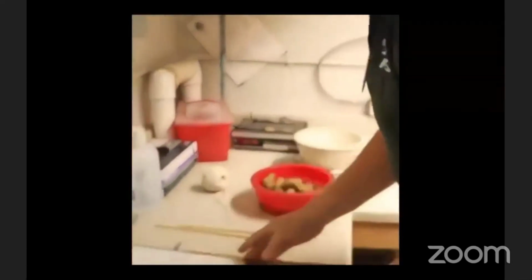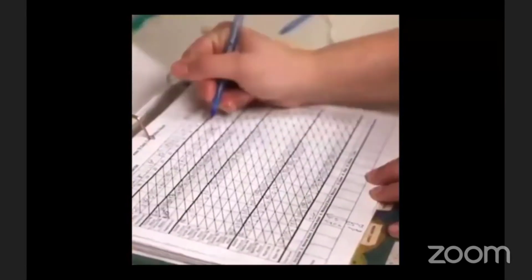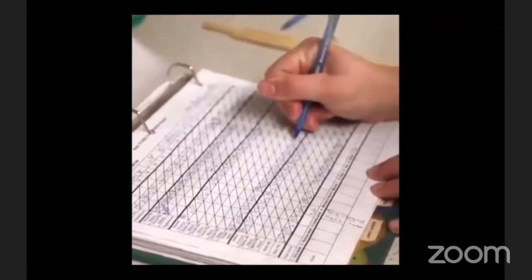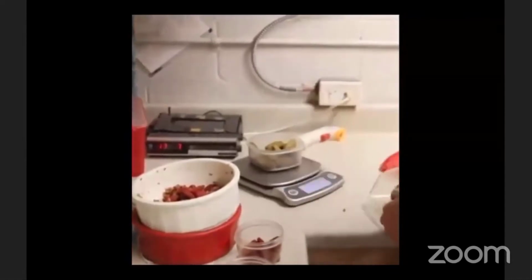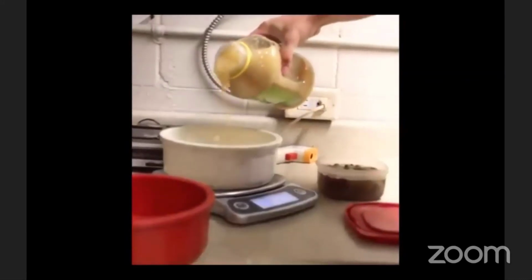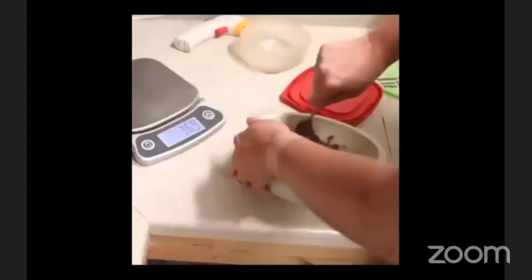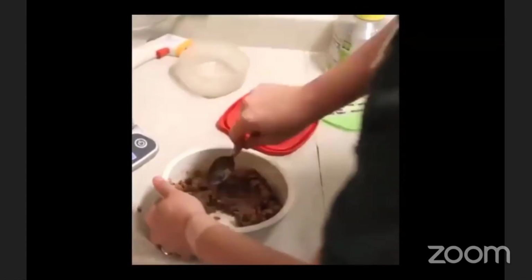Keep track of what all the pandas eat. So we have a consumption chart which lists what we feed and how much we feed of it. When we come in, all we have to do is soak what's in here, but it's 100 grams of the Missouri biscuits, which are the brown biscuits, and then 40 grams of the Marion, which are the red biscuits. And then we soak them and we add 60 grams of applesauce. And we just mix it all up, try to get that applesauce mixed in there.